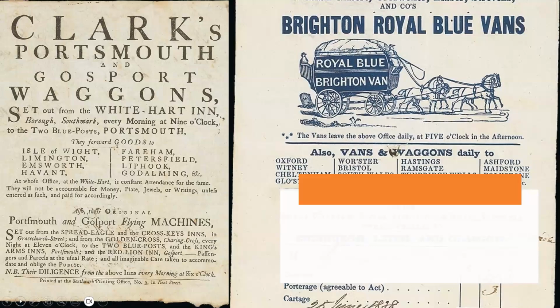Sometimes it's a bootmaker, but I don't think that's necessarily always the case. Posters for the carriers. We have quite a lot of paper in our collection.